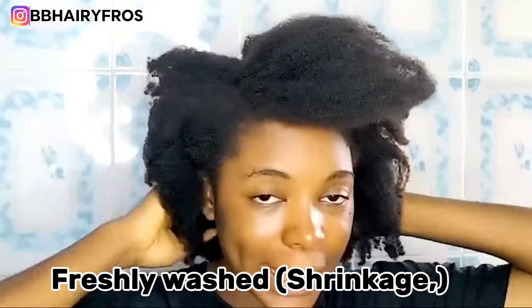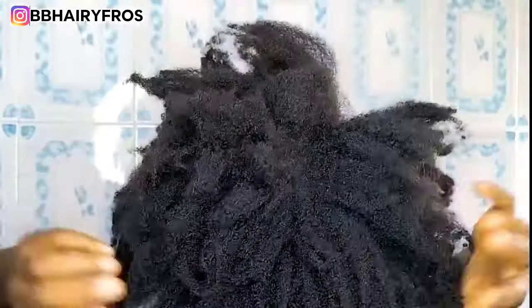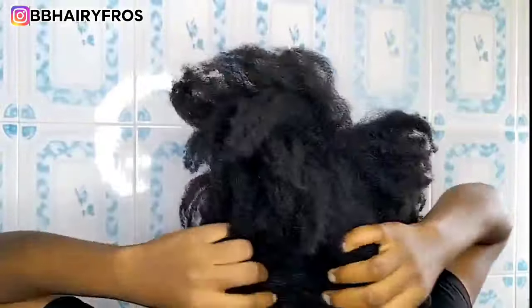I'm going to be showing you all how I apply chebe and cacao oil on my hair. As you can see, my hair is freshly washed. This is what my hair looks like right now. My kinky, coily hair, as you can see, is very coarse. It's fresh, neat hair, and yeah, ready to apply chebe powder. All right, guys, over to the preparation.